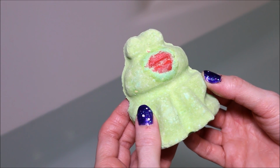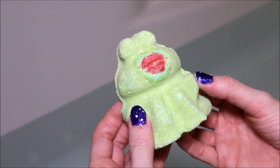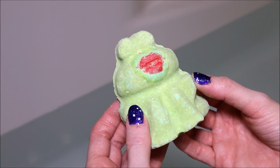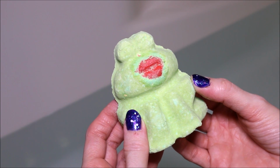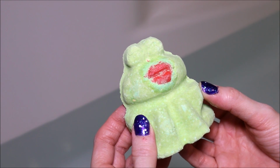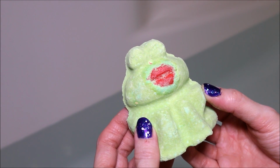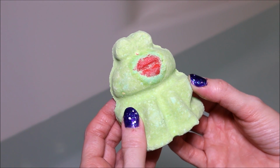Today I'm going to be doing a Lush bath bomb demo. This one is called Frog Prince and he is absolutely adorable with his red kissy lips. I did purchase this off of the Lush UK kitchen and it is scented as a rose and jasmine scent. It's just a very nice kind of spring floral smell.